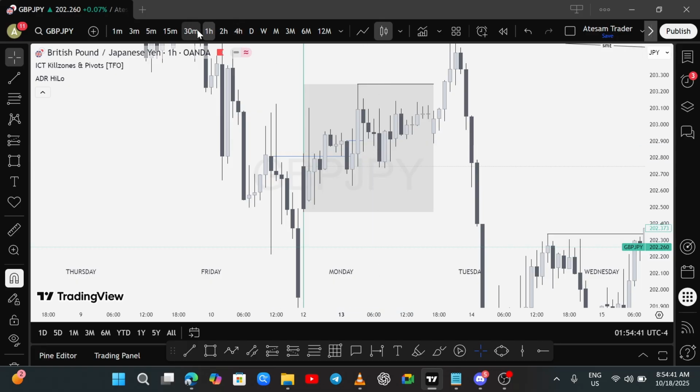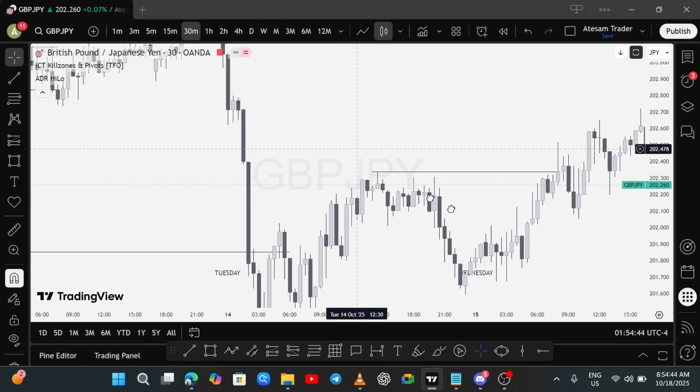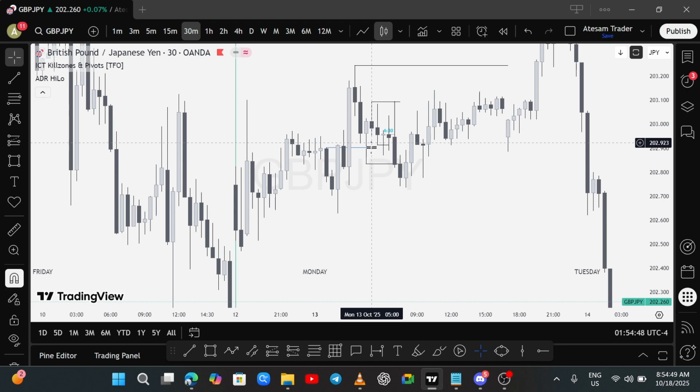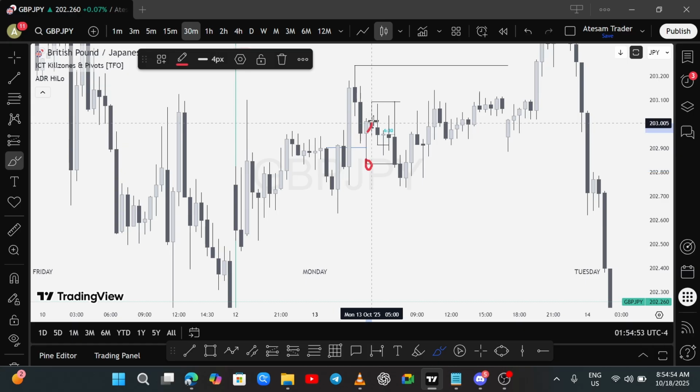Market took this low. If you come to the 30 minute, you will see the same thing happened. So this low, it tried to, this low actually. Okay, let me mark this low. It tried to push price higher, but failed. That means what? Now this is the target.